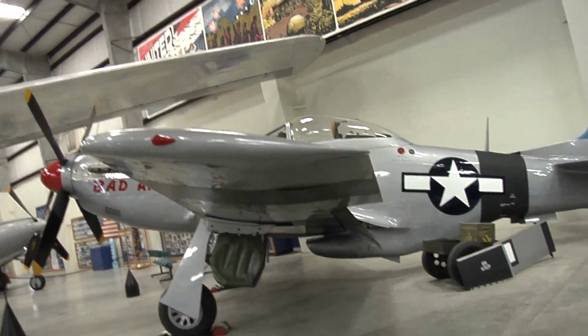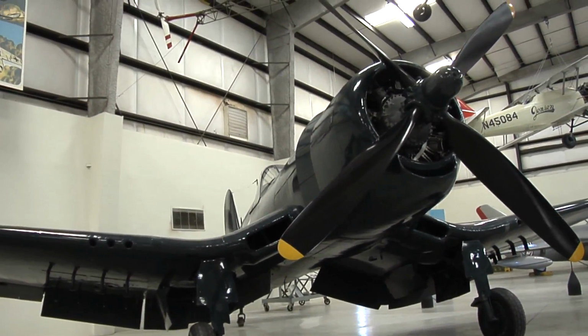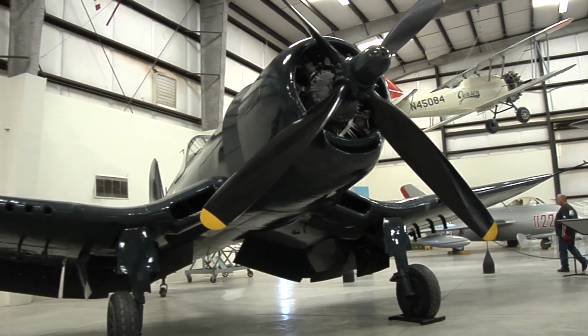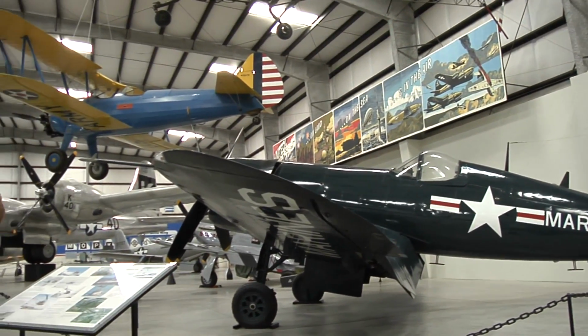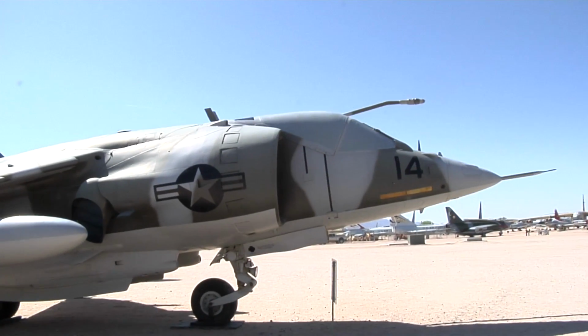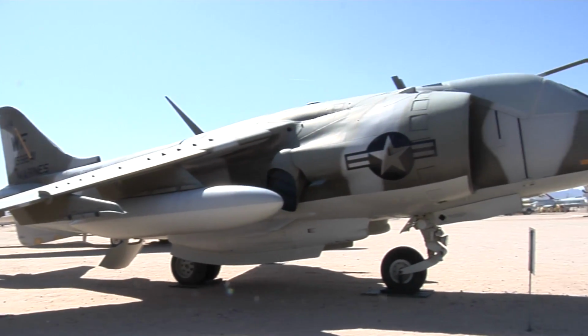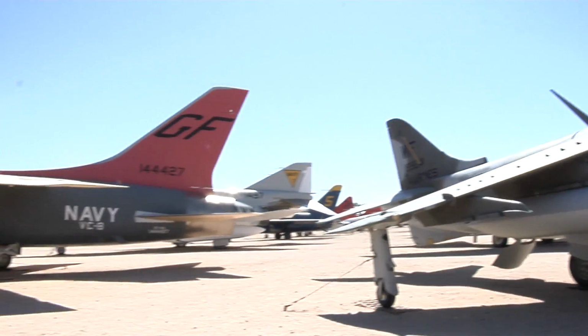There's the Mustang again. There's a Corsair for carrier and Navy. Very popular in World War II, fighting the Japanese. Fold up the wings. There's a Harrier, Marines, quite a few other planes here.